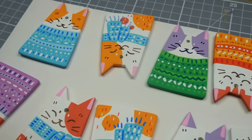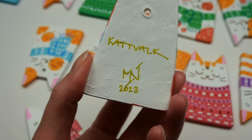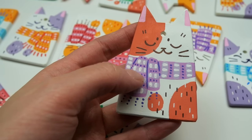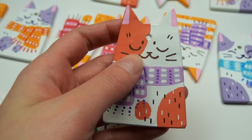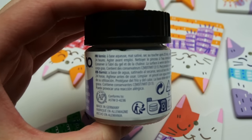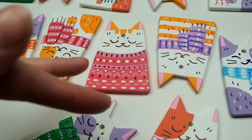A little update regarding the cat ornaments. They are done. I have also signed them on the backside. So these are painted with matte acrylic paint, and for some of the details I used Posca pens, and for the very fine details I used the Uhuhu paint markers. But I was a little concerned since the varnish I will be using is water-based. Usually I use UV resin, which doesn't really affect the paint markers at all.